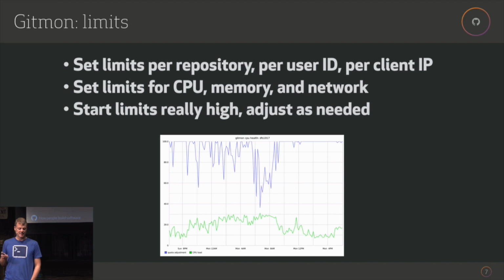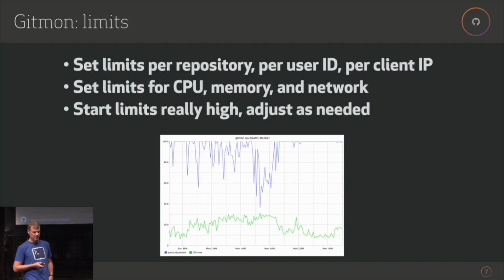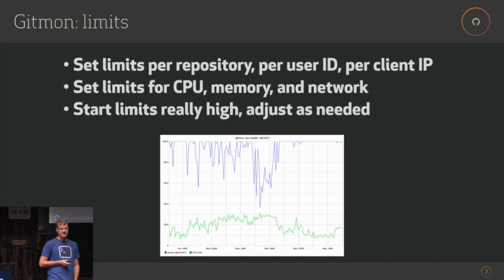But we set these limits. We set them so high that almost nobody will hit them. Since people can hit GitHub without logging in, you can anonymously clone a public repository. We actually have buckets for per repository, per user ID, and per client IP. So this does a pretty good job of catching what we call the thundering herd problem, which is where a whole bunch of clients arrive and they want the same thing, or more or less the same thing at the same time, and the load spikes.